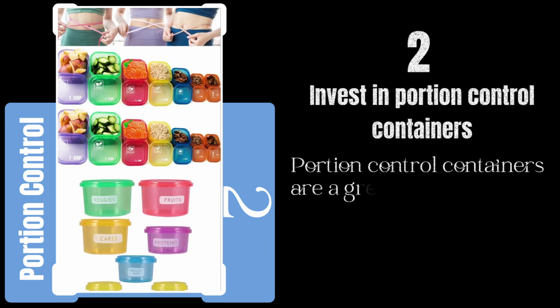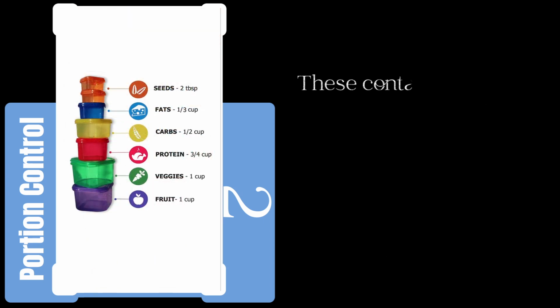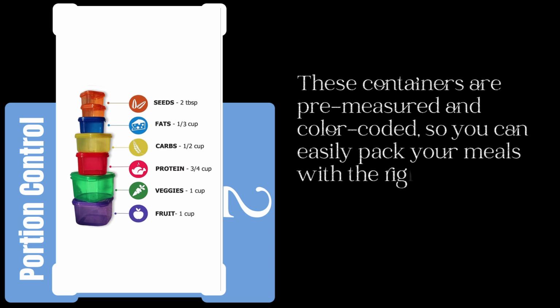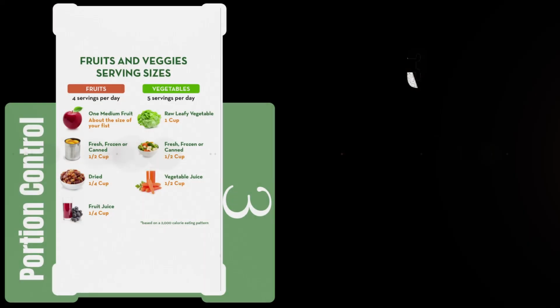2. Invest in portion control containers. Portion control containers are a great way to make sure that you're eating the right amount of each food group. These containers are pre-measured and color-coded, so you can easily pack your meals with the right portions of protein, vegetables, carbs, and healthy fats.